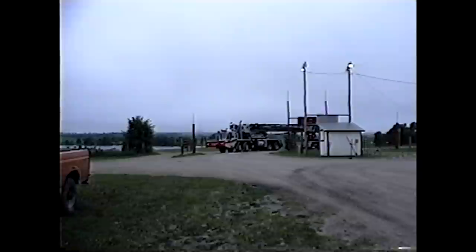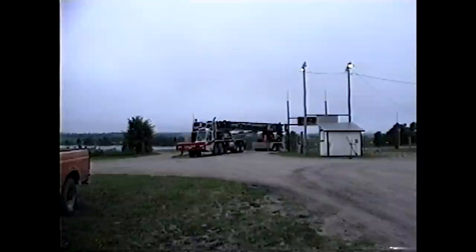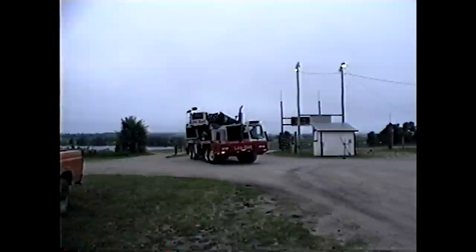Welcome to the Western Minnesota Steam Thrashers reunion at Rollag, Minnesota. This is year 2004. We are going to get ourselves a new 50B Bucyrus Erie steam shovel this year, and this is one of the first 75-ton cranes coming in to help unload it.